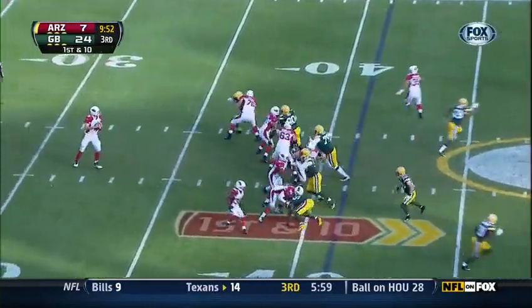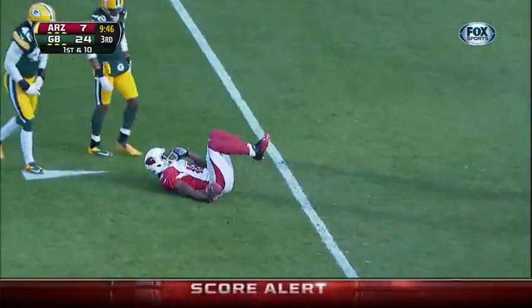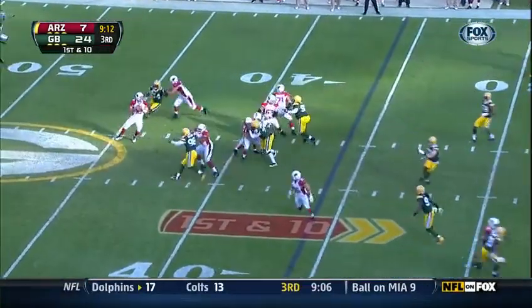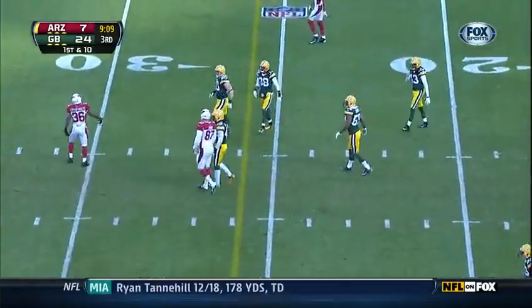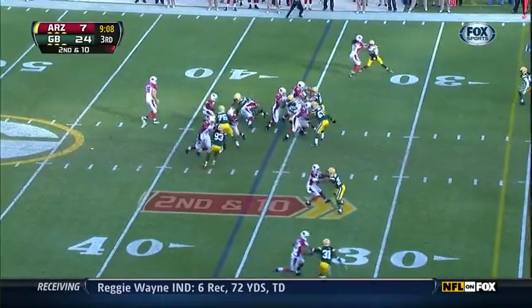They fake the handoff. Skelton over the middle, has a man, and that is Andre Roberts. He gets hit hard. Got hit by Morgan Burnett. Pressure off the edge, and I believe Desmond Moses may have gotten a hand on that. 2nd down and 10.